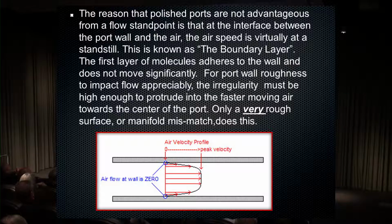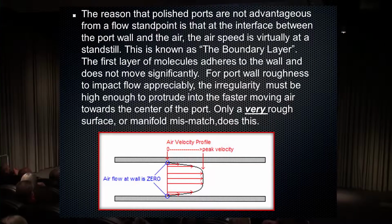Very fundamentally speaking, the first layer of the molecules here, at the wall, does not move significantly. So this boundary layer will build up with speed. Of course, you want to correct any mismatches in between your head and your manifolds. That does help to do that, so you don't have that bump there.